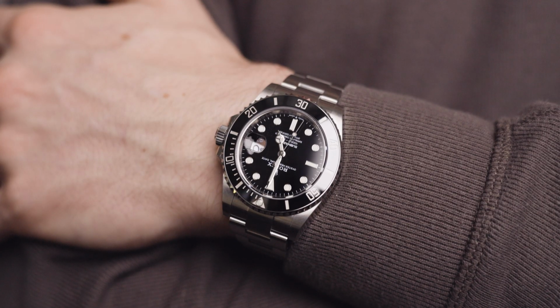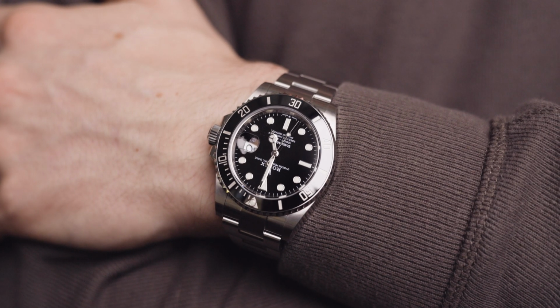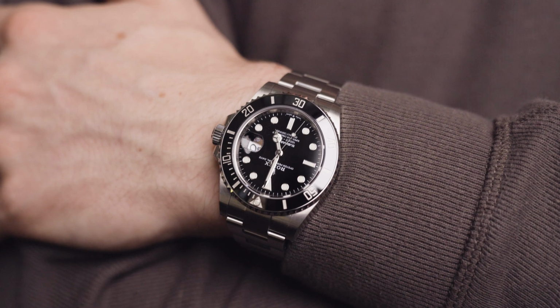Being a fully functional diver, both of these watches have that little dot of lume on the bezel. One, however, outweighs the other one, in my personal opinion.